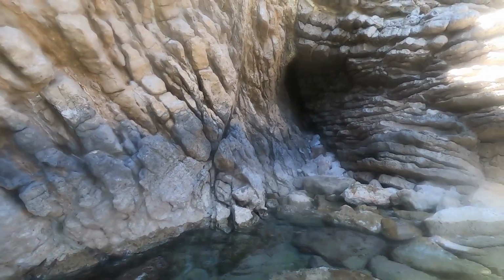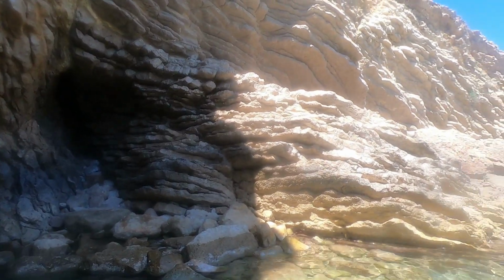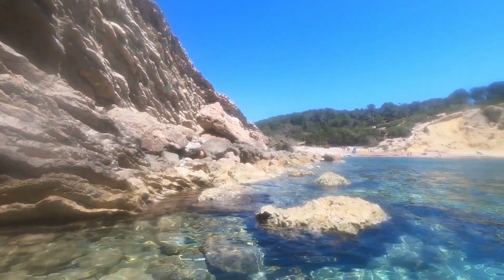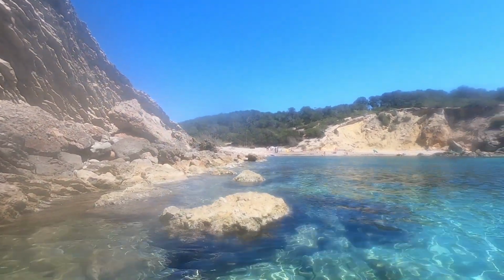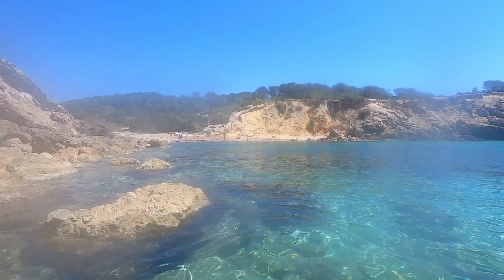Quite a cool little spot. Lots of little fish, little crabs, and it's not too far from the beach. But it's getting a bit cold now, it is cooler in here, so we're going to head back, dry off, maybe head to the next spot.